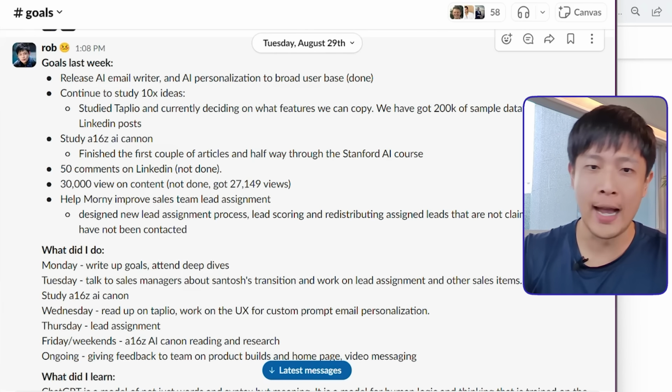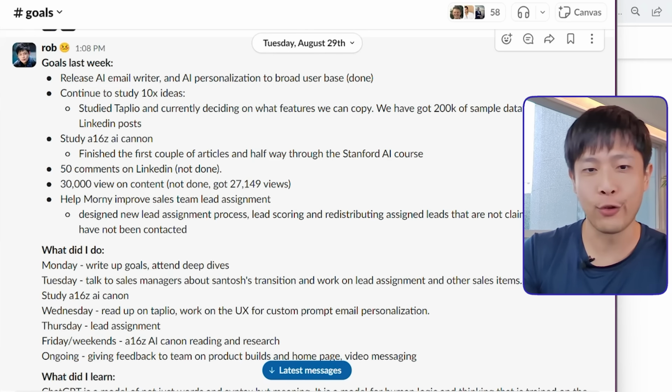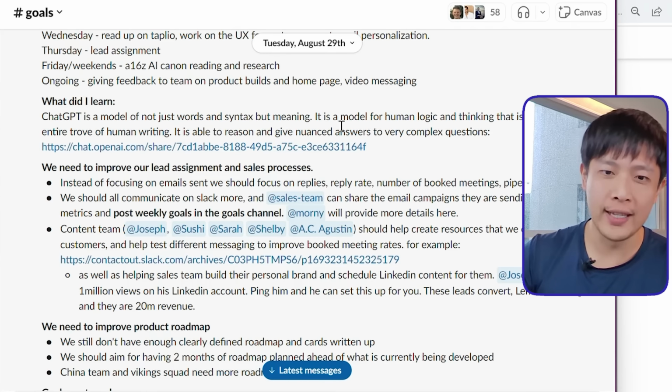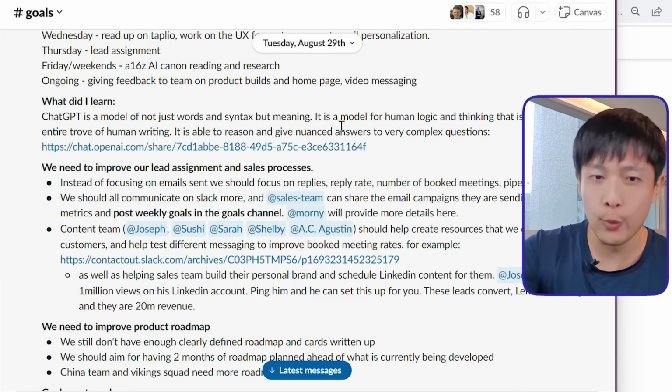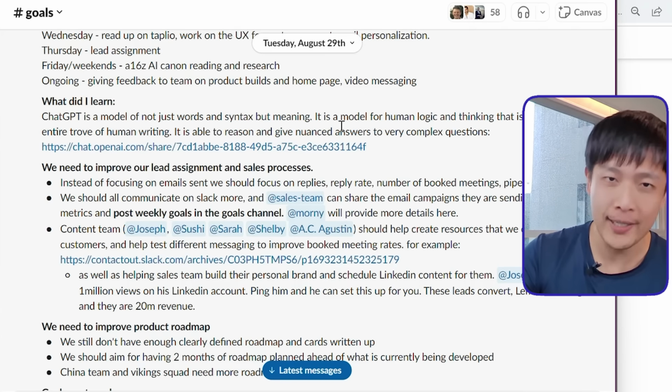Some of my recent goals included releasing an AI email writer feature that uses ChatGPT to automatically write personalized emails based on a person's LinkedIn profile, improving our sales operations, our lead assignment and lead scoring processes, and studying the AI courses from Stanford. So what I learned was for sales operations, we needed to focus on things like reply rate, booked meetings, and sales pipeline, and we're building a new dashboard based on this. We also need a better product roadmap overall that includes AI features with the new ChatGPT stuff that's coming out.